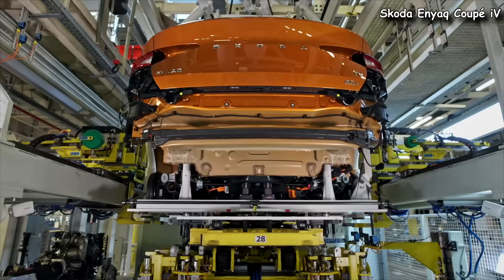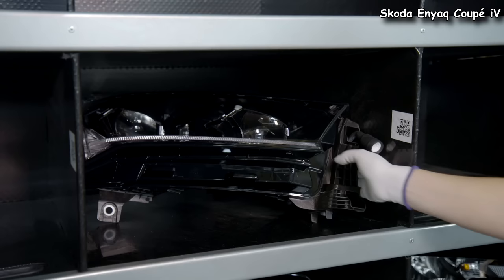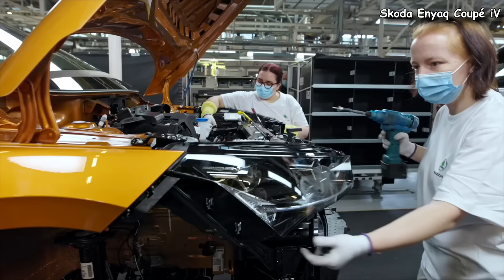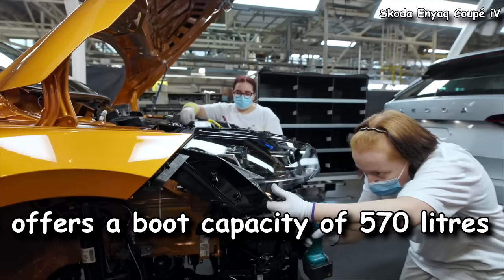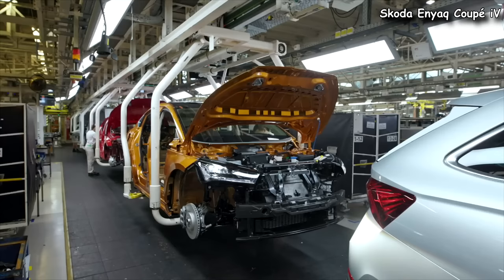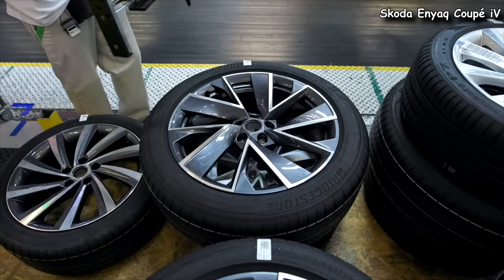The two Enyaq iV variants are the only models based on the Volkswagen Group's modular electrification toolkit to roll off a European assembly line outside Germany. The emotive Skoda Enyaq Coupé iV combines sporty lines with generous space and offers a boot capacity of 570 liters. The panoramic glass roof, which comes as standard, is the largest in Skoda's portfolio and spans the entire roof. At the same time, it is thinner than a full roof, giving passengers extra headroom.